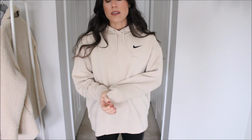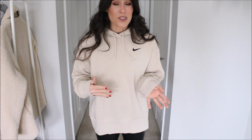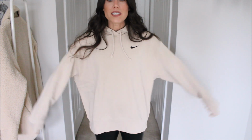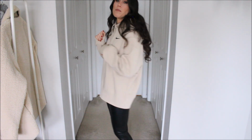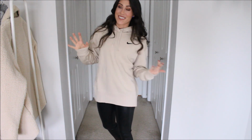I actually did size up to the medium. I always size up in Nike because I feel like their stuff shrinks down when I wash it. And with sweatshirts and stuff, I don't wanna hang dry. I just wanna throw it in the dryer and not really think about it. So I always size up to the medium. I will say though, it is kind of baggy. So if you wanna go true to size, I personally think it does fit true to size, but I just always size up in Nike. So this is a medium. I love it. It did come in other colors too, but it all sold out.